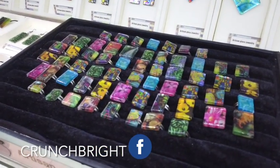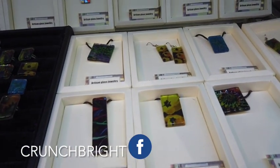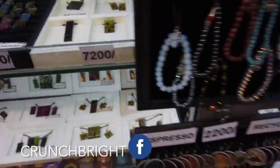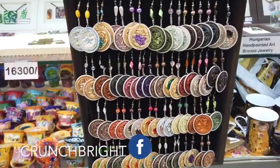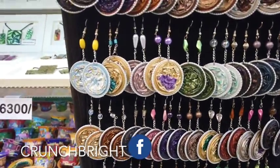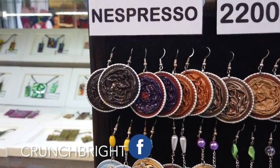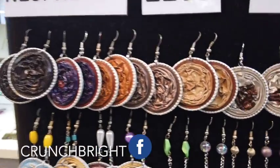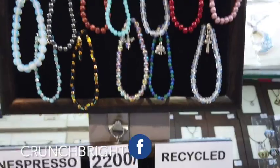Glass jewelry, it says. Yeah, it's glass jewelry. Oh, check this. These are made with Nespresso capsules. You know the capsules for the coffee? Yeah. Damn. How do you make them? It says that. Oh, how do you make them? I don't know. They just crushed it? They are pressed. And they just made earrings out of that. That's so nice.